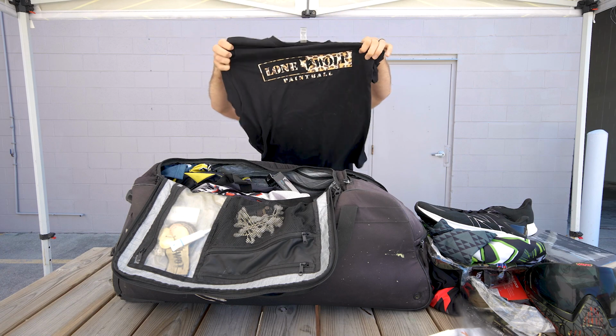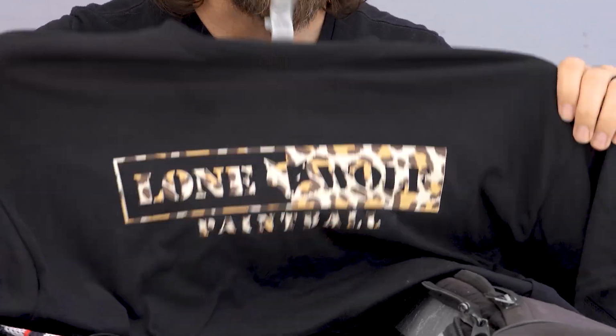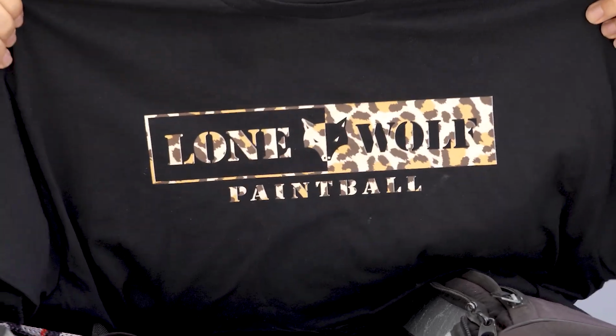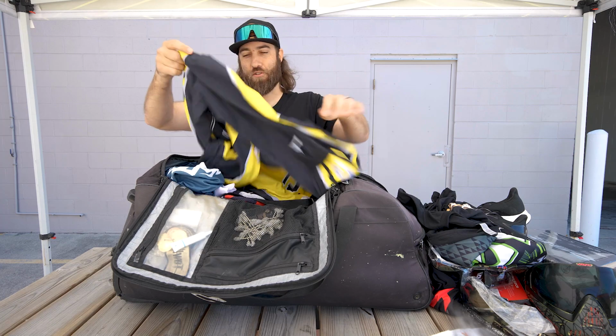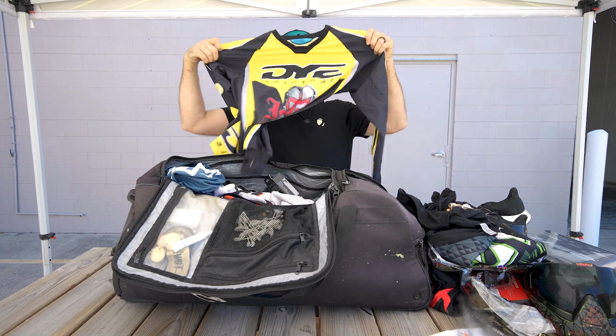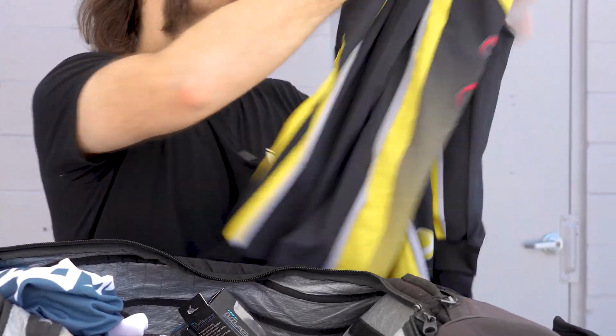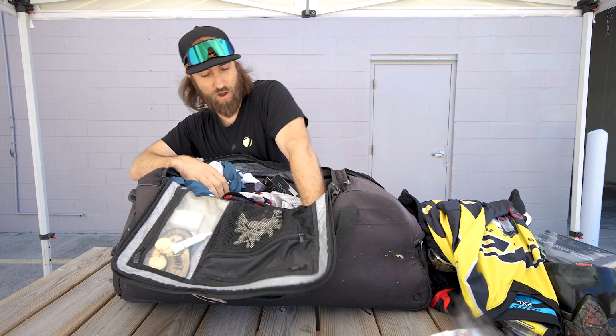Lone Wolf Paintball t-shirt. When you play paintball, you get stinky, so it's always good to have backup shirts. And shout out to Lone Wolf for this leopard print shirt. Let's see. Oh, another jersey. Lots of jerseys. Throwback core jersey from Dye. Gonna be working on these to bring you more of those all year long. Man, I got a lot of stuff.